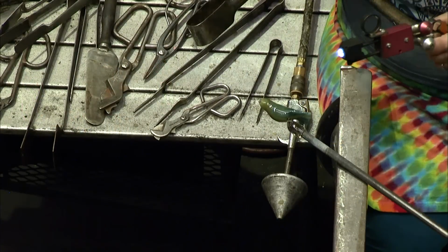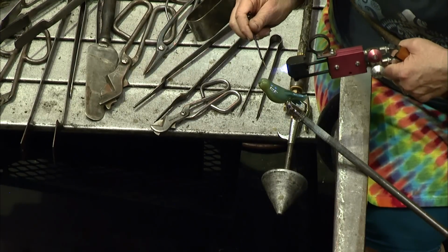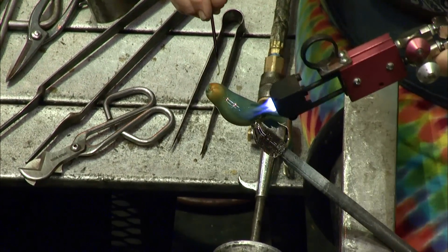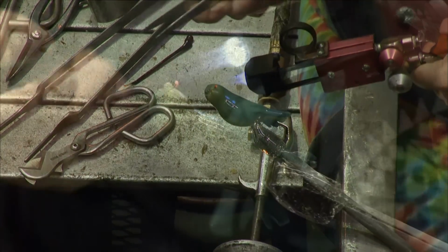All right, so Yoshi is helping out. Yoshi is our assistant over here helping Karen out. Look at this. Karen is heating up the end of a very thin stringer to add the eyes to our hummingbird.